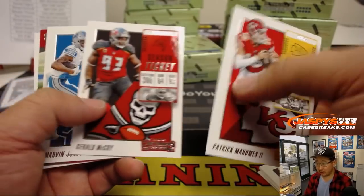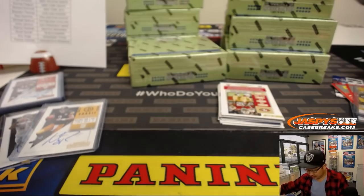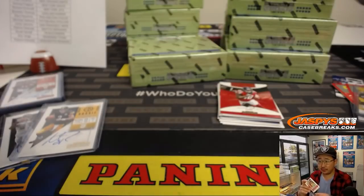Denver Broncos in the air. I was wondering where are all the Broncos? We're only two boxes in. Not even two boxes in. That's plenty of time to pull Broncos. Rookie ticket autograph, Richie James.